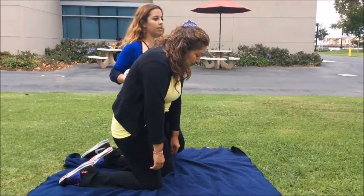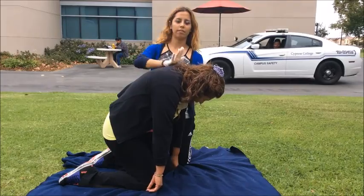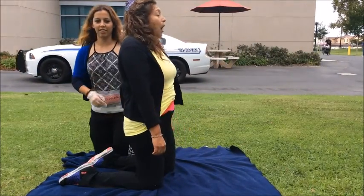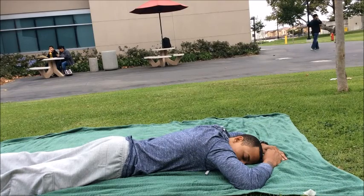If a child becomes unconscious, call 911 if they have not already done so. Carefully lower the child to the ground and give care for an unconscious choking child, beginning with looking for an object. The next scenario is prone to supine.